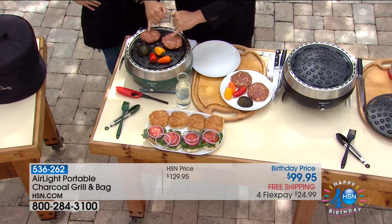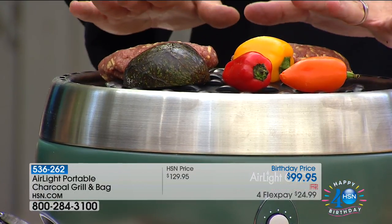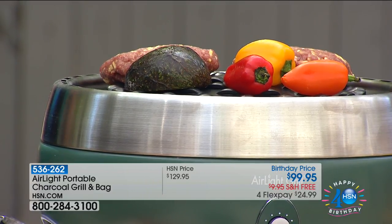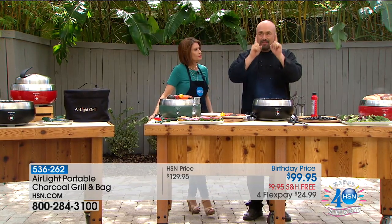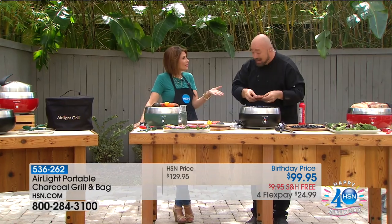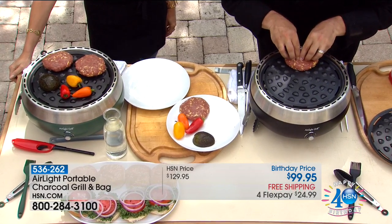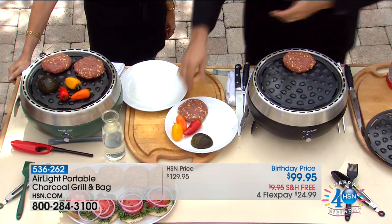So here's what I got. Two burgers, avocado, and some peppers, right? You saw me put those on here. Guys, those are barely gonna even warm up by the time we're done with our presentation. If you grill, if you barbecue, if you love to tailgate, this is gonna blow your mind because it sure blew mine. For tailgating, can you imagine? This grill has been on for about 60 seconds. I have sizzle, I have sizzle. Guys, I can't say that enough.